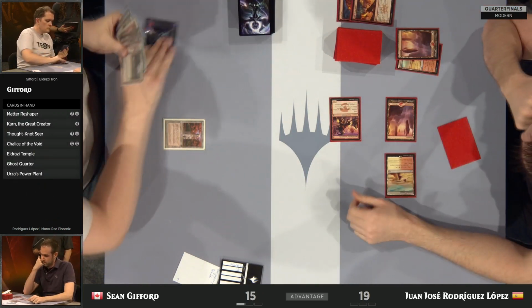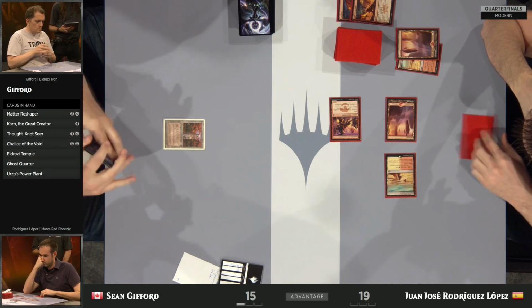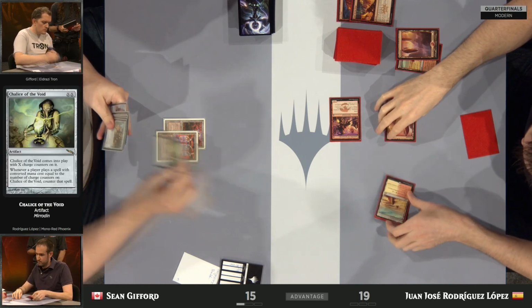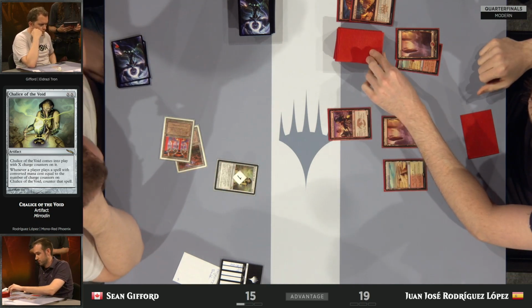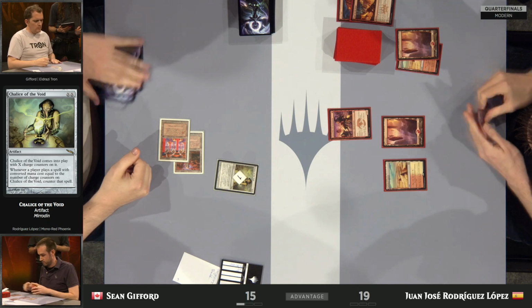Does Gifford have the Chalice? We know that. All right, let's have a look and see what's up. Spoiler alert. Chalice of the Void in hand, and I think this is just a slam dunk. There it is. Yes, Chalice for 1, going to lock Rodríguez out of half of his deck here. That is bad news for the Spanish player. That is absolutely horrible news.